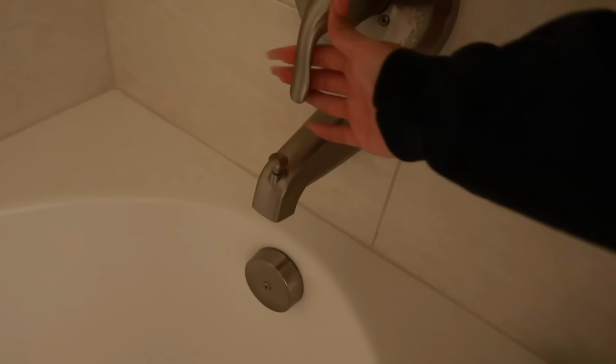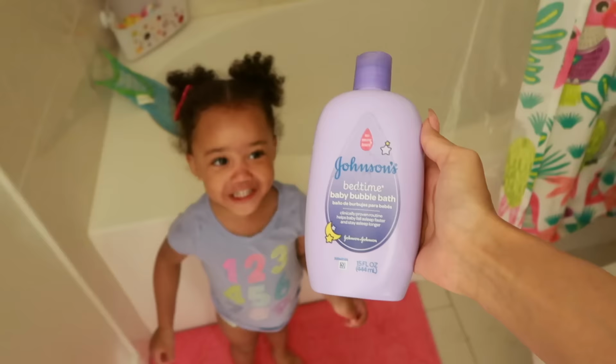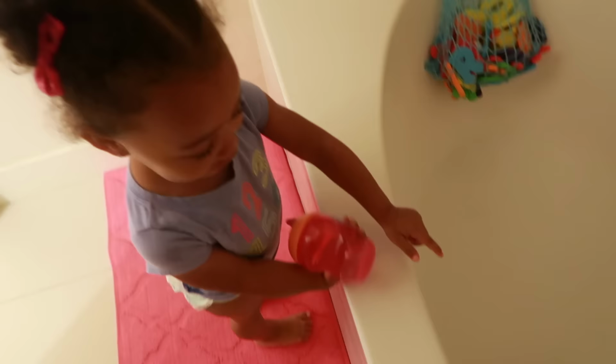So from dinner, it's straight to the bathtub. And I literally just leave the kitchen a mess. I leave everything and I just pick her up and go straight to the bathtub. Because usually, like I said, she is a mess. And I'm usually like holding her, like barely trying to touch her because she's so dirty. Bubbles. Here it goes, there goes the bubbles.